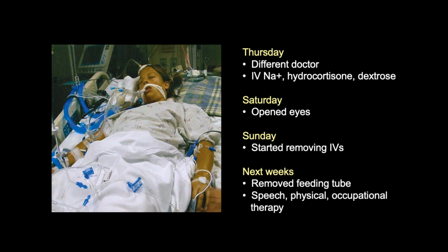On Thursday, she gets a different doctor. This doctor decides to give her IVs of sodium, hydrocortisone, which basically is cortisol, and dextrose. On Saturday, her eyes open. On Sunday, they remove the IVs. And the following week, they remove the feeding tube. She's able to talk and start to go through physical therapy and occupational therapy.